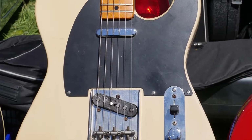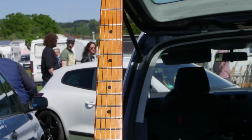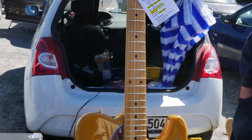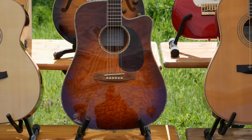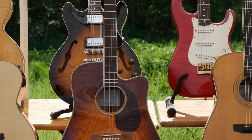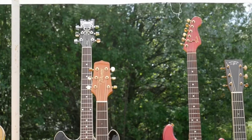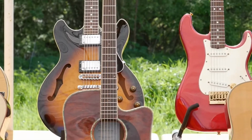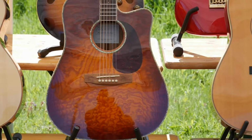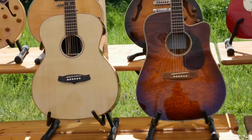And here it is, a 1973 Fender Telecaster US, and matching numbers, awesome. Followed by, I think it's a 1995 Japanese Fender Telecaster Thinline. Yeah, it's a nice Takamine here with an ash top. Quite cool. And in the background you can see an Ibanez semi-acoustic. Oh yeah, well, they're usually okay. And that Takamine is quite nice.